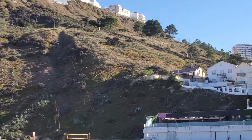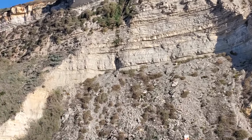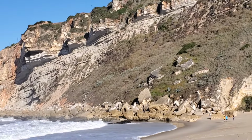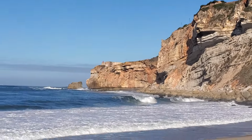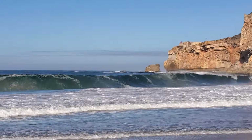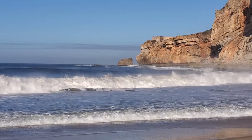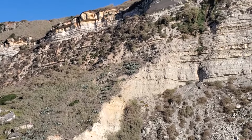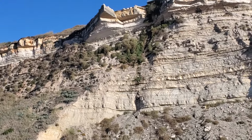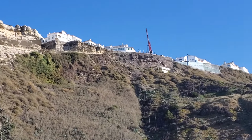It is morning. Nazaré, home of the biggest waves in the world. But not right now. They're big, but they're not huge. There's a big one. Now, we're going to go up there before we leave, way up above.